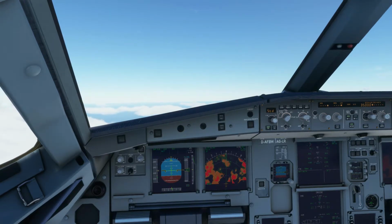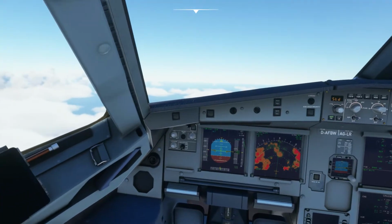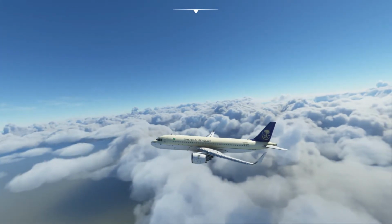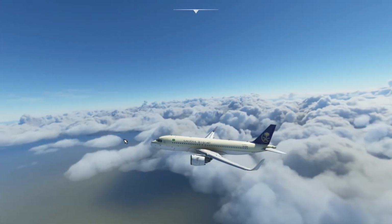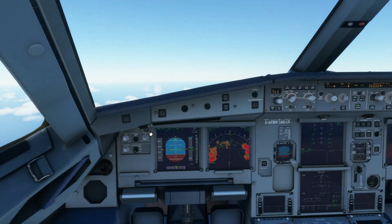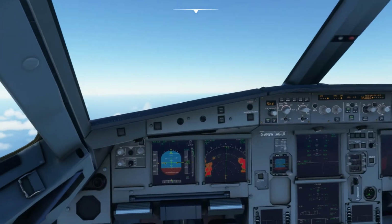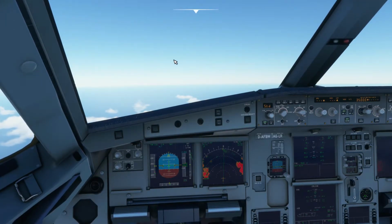Set standard. Standard cross-checked. Passing flight level 070. Now, check. Standard set. After takeoff checklist complete.